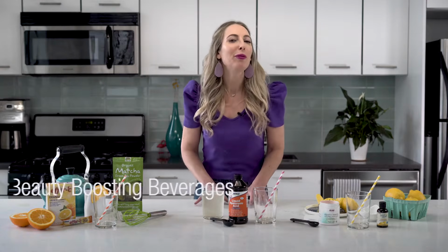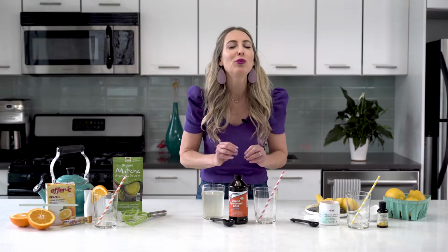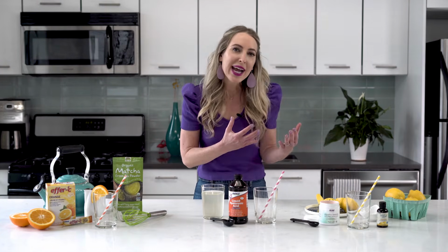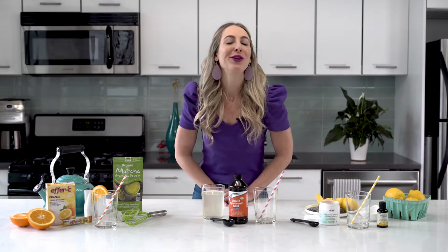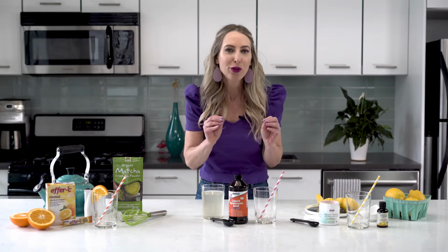It used to be that beauty products were just what you put on your skin, but now we know beauty is much more holistic, meaning it's also the nutrients you get from your diet and from supplements that help support your skin health from within. So today I would like to show you 3 beauty boosting beverages that highlight beauty nutrients.